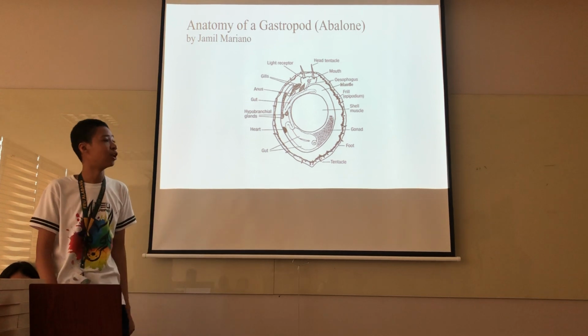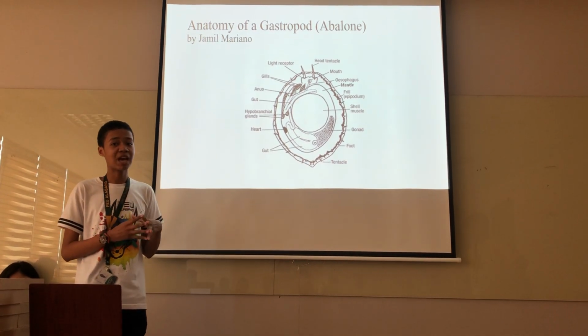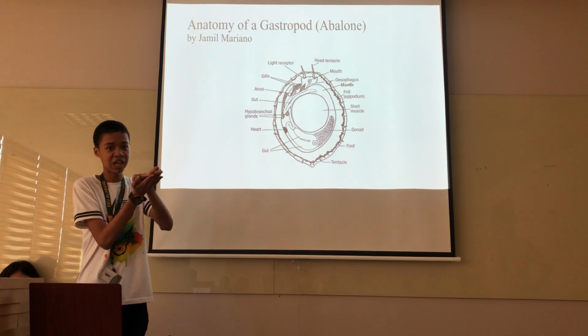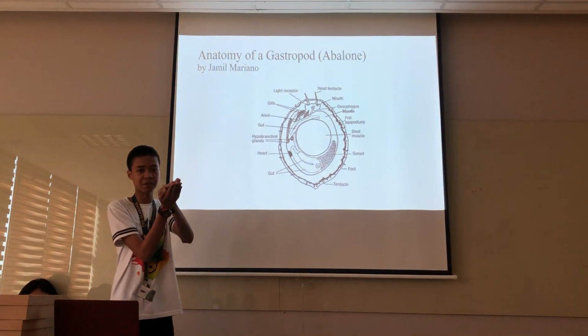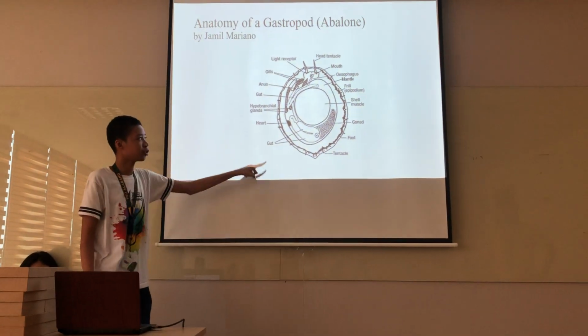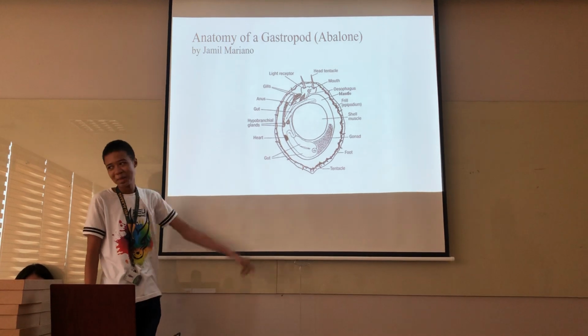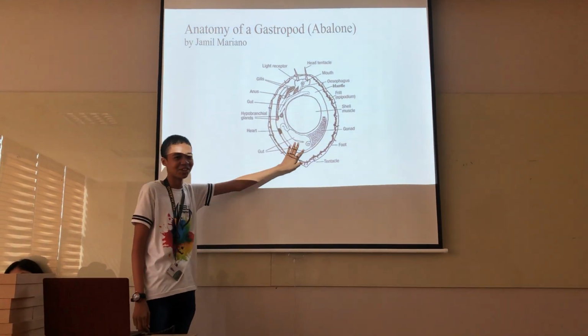And ito po yung abalone. Yung abalone po, basically, para siyang bivalve na isa lang. Wala siyang second hinge, kagaya na sinabi ni Jeb kanina, na bivalves have hinges. Ito, nakaganon lang, wala siyang pangkapit. So ito yung internal organs niya.